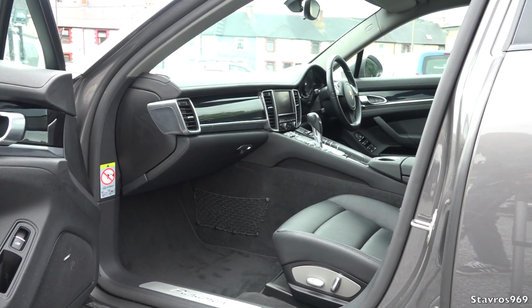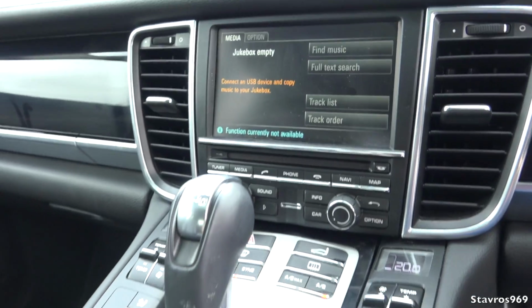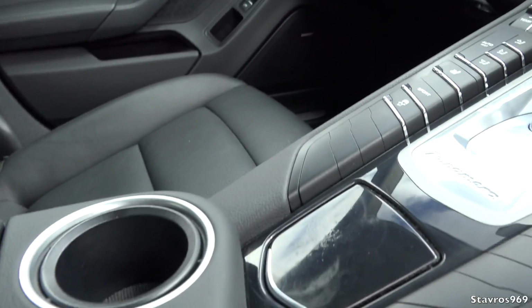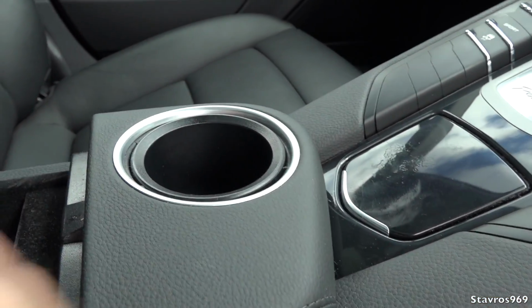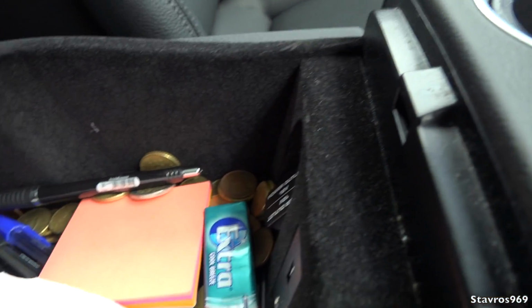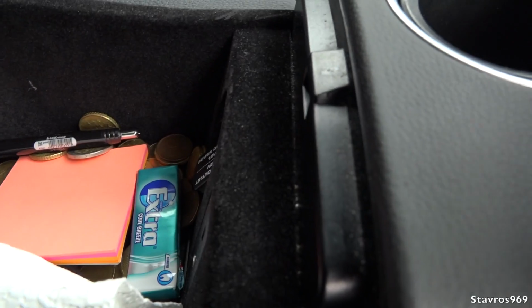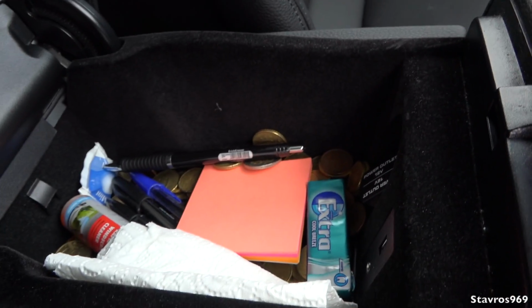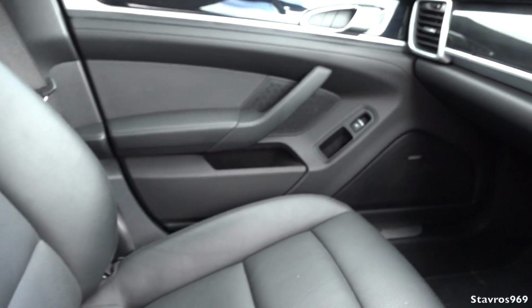Of course, there are bigger screens on the newer Panameras, but they will cost you a hell of a lot more money than this one here at Premier Autos. So we have a nice cup holder here, and just a bit of storage in there. We have a 12-volt socket. We also have a USB and auxiliary input there, just for keeping all your bits and pieces.